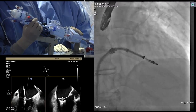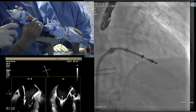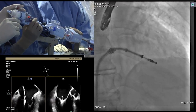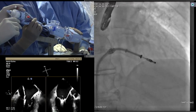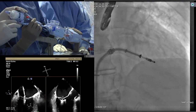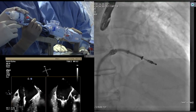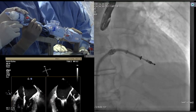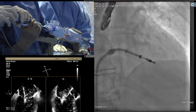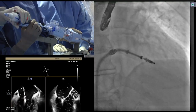So you have to go a little posterior. A little bit anterior now. That's good. Okay, we're dropping now. Ready? Good. Go. You have to tell the echo that's coming so that they can record it. You see the grippers going down. Good. And now we are locking. You close it. Good.